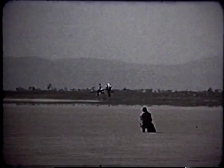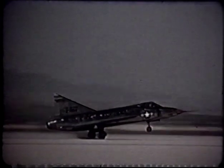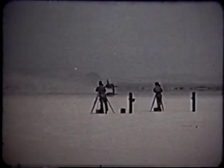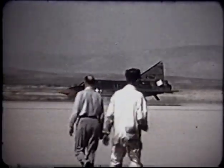Now let's watch the first approach and landing. Note the typical high angle of attack. After a reasonable roll, Dick turns the airplane about and heads back to the takeoff point.